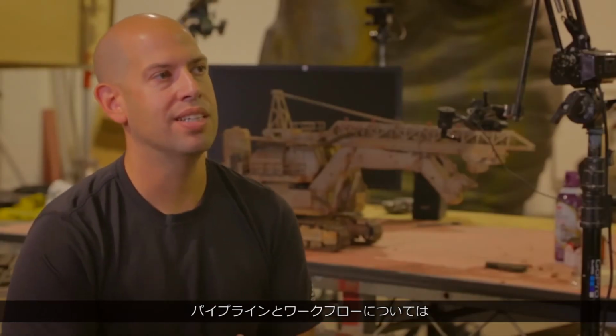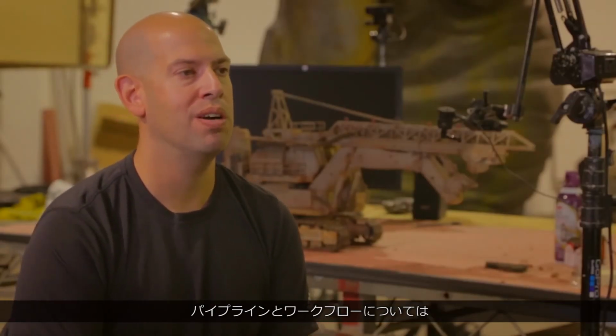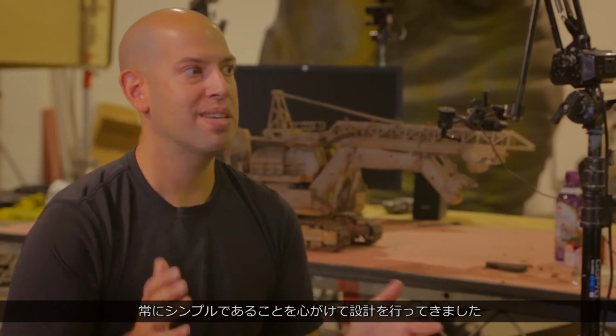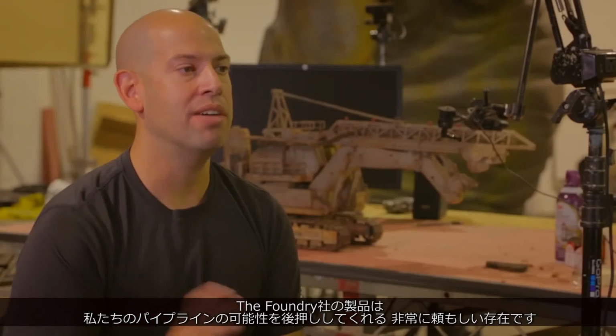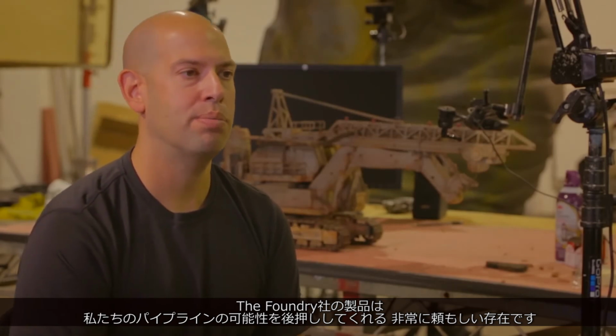We've always designed our pipeline and our workflow under the keep it simple, stupid approach. And we've relied on the Foundry to really push that pipeline.